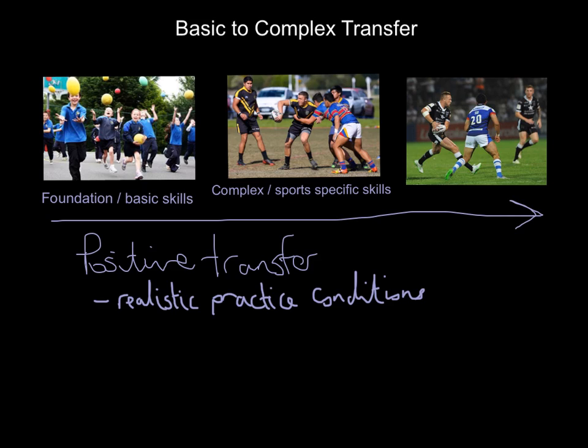A lot of swimmers, for example, will do land-based training. And the downside to that is that, yes, you can see the technique properly as a coach. You can see them in front of you. There's no water blocking your view. But at some stage, you're then going to put them back in the water. And what they did on the land might not be exactly what they do underwater. And so there's a risk of picking up a negative transfer.